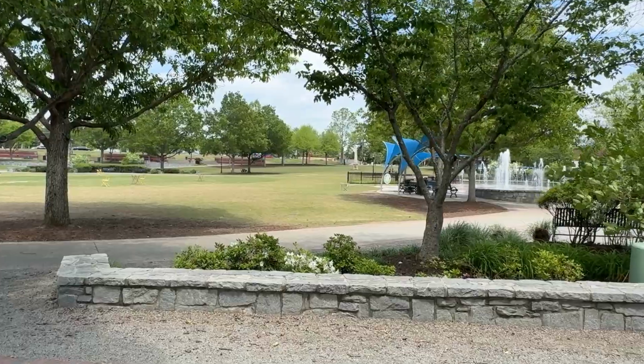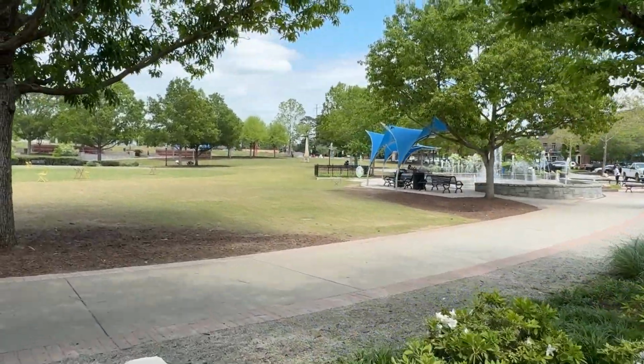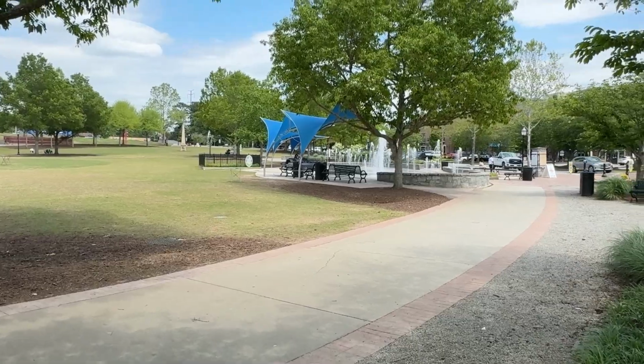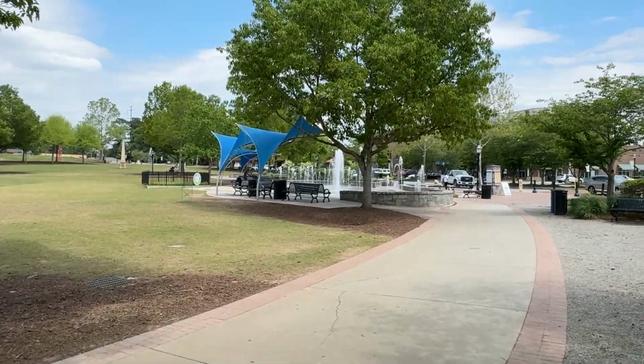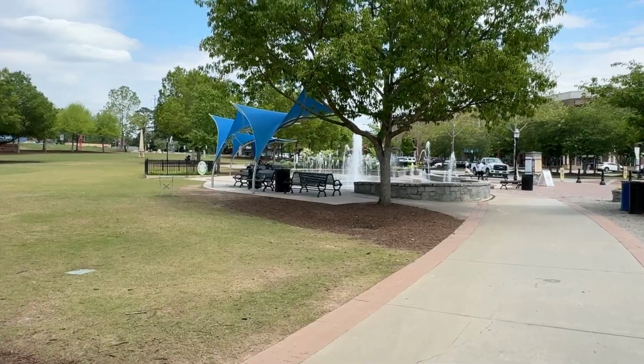Let's go check out this fountain over here. This fountain is packed. In the evenings when the kids are out of school or on the weekends, there is always a ton of kids out here.